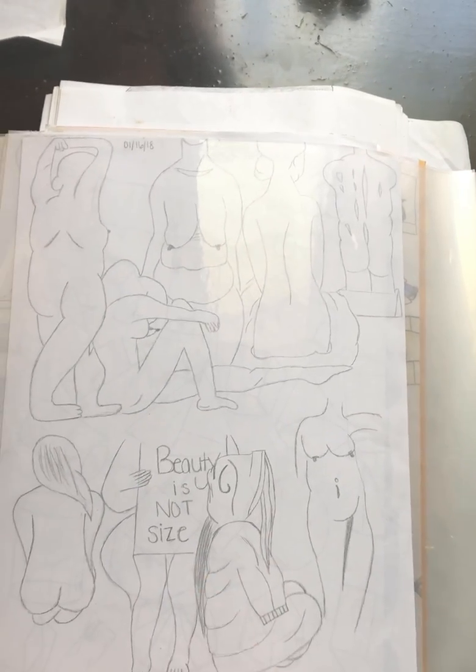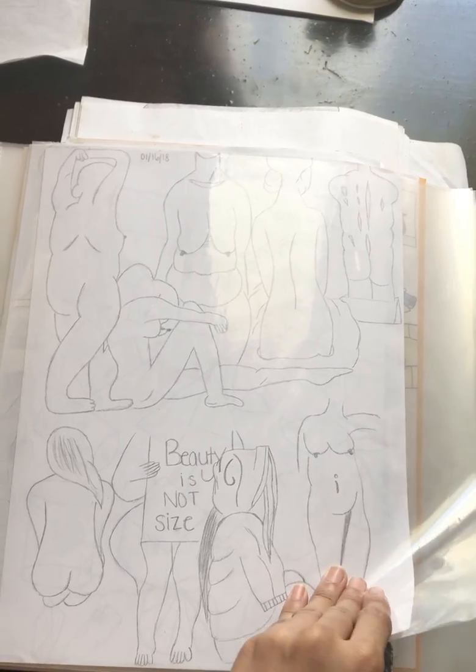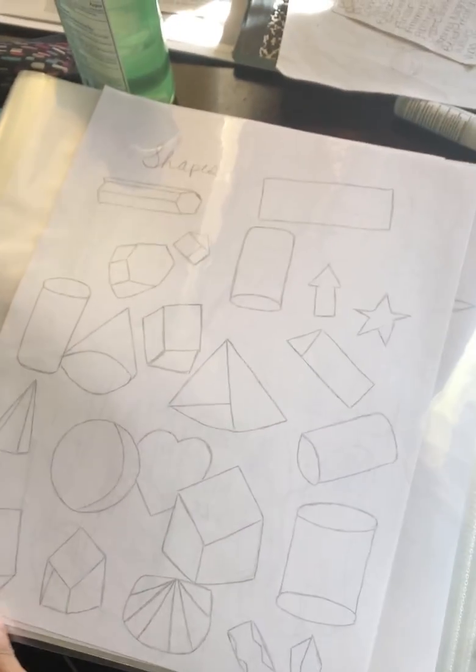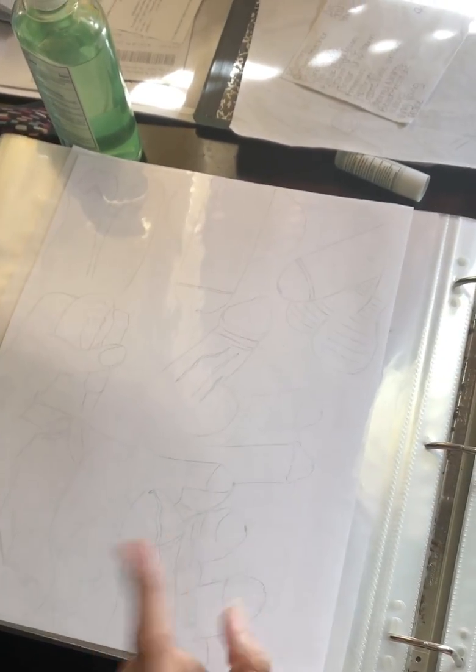So, some naked women. Beauty is not the size. Okay, you guys check this out. Yeah, some shapes. Cool shapes. And back to the naked girls. Just a bunch of different weird stuff. Then you got the lovers down here. Like I said, if you guys don't like naked, yes, I do weird stuff.